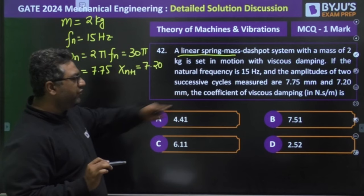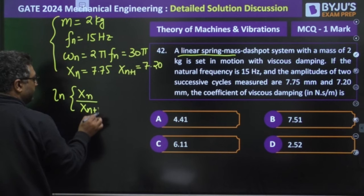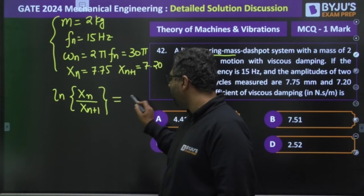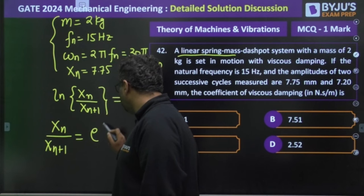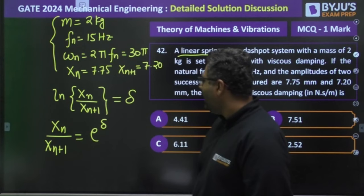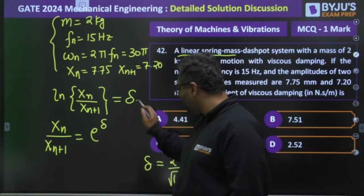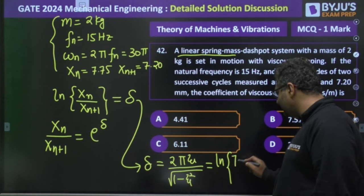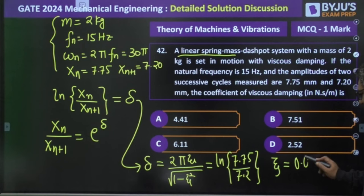So first of all, you need to apply the formula for the logarithmic decrement. You know x of n upon x of n plus 1 is the ratio, and that is equal to delta, and this can be written as e to the power delta. This delta is defined as 2 pi zeta upon square root of 1 minus zeta square. So equating this, delta is ln of 7.75 upon 7.2, which will give us the value of zeta, and I have already calculated it for you. Zeta comes out to be 0.0117.